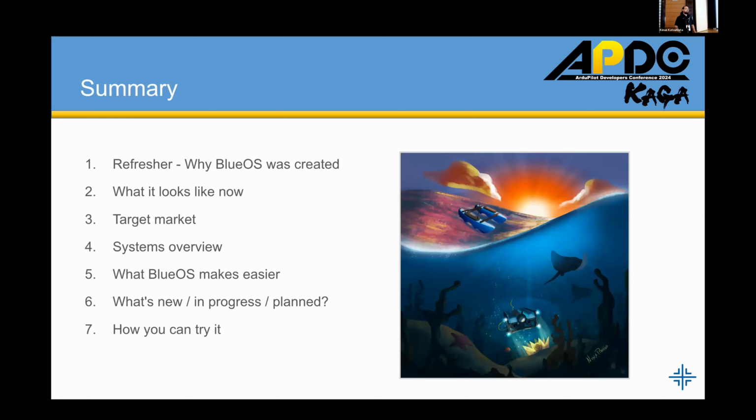First, a refresher, why we actually created BlueOS. Then I'm going to say what it looks like now. I'm going to show you some pictures. I'm going to say who's our target market, do a brief systems overview. I'm going to go into details at what it makes easier. And then I'm just going to talk a bit about the roadmap, what we did recently, what's coming next, and how you guys can try it.